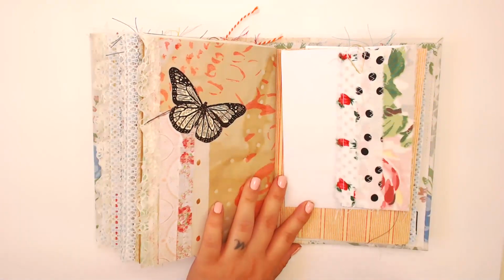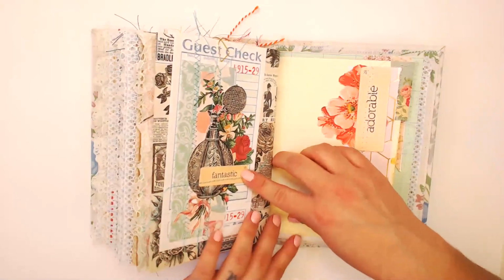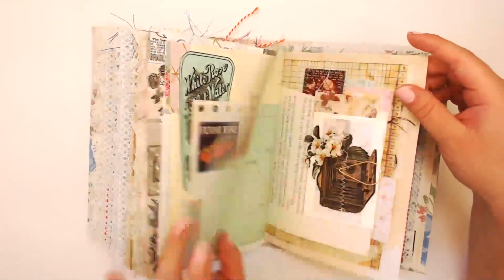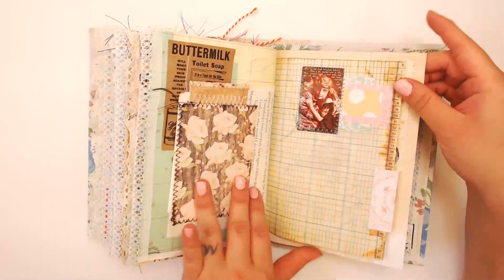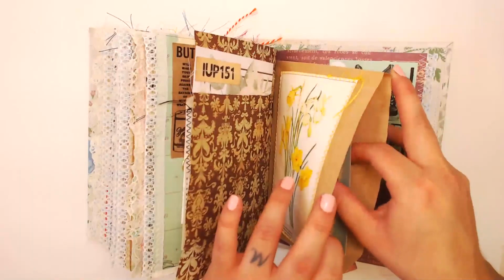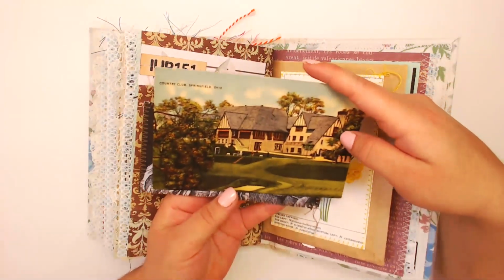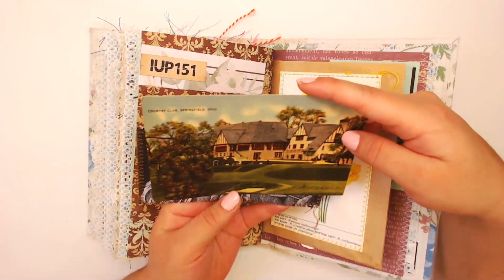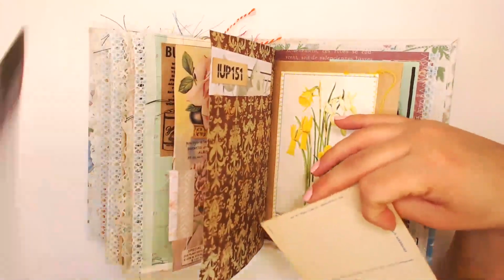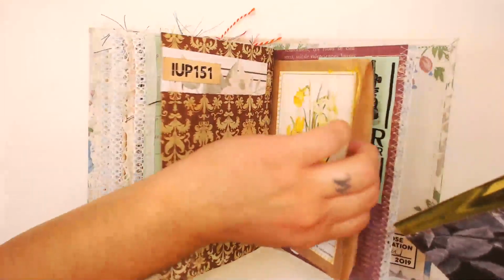Here's another one of those awesome envelopes that I made. Another one of those guest checks. Lots of places for you to put little things in. If you don't like these cards, you could always take them out and use them for other projects. Here's a vintage postcard of the country club in Springfield, Ohio. I don't know what year, but it's pretty vintage. And a journal card right there.